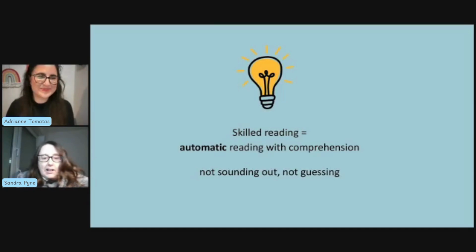So what I want to say to you is that skilled reading is very automatic reading with comprehension. So it's not sounding out the letters, because we've just seen you can only do that successfully for about 40% of words. And it's also not guessing. When I'm talking about skilled reading, I'm talking about reading without thinking about it, like I would imagine quite a few of us can already do. And we'll dive into that in a little bit more detail.